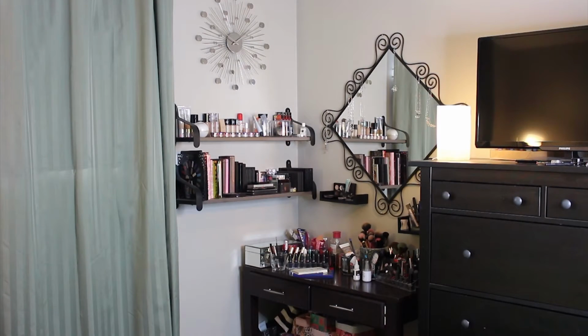So here's a bit of an overview of the space that I have to work with. My makeup collection is in our bedroom, so I really only have one small corner of the room to work with. There is a TV and the dresser off to the side, which I'm sure you recognize as coming from IKEA, because a lot of people have it. And my makeup collection sits in a corner of the room.